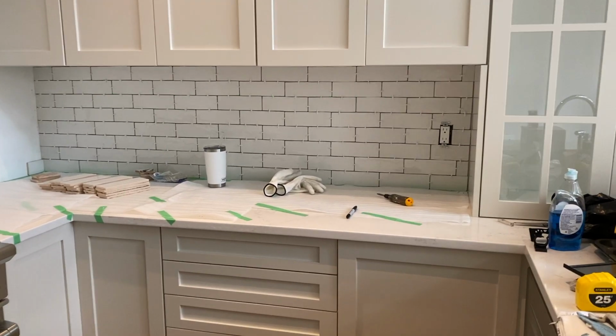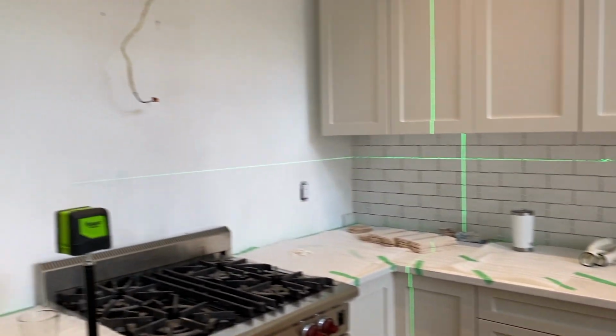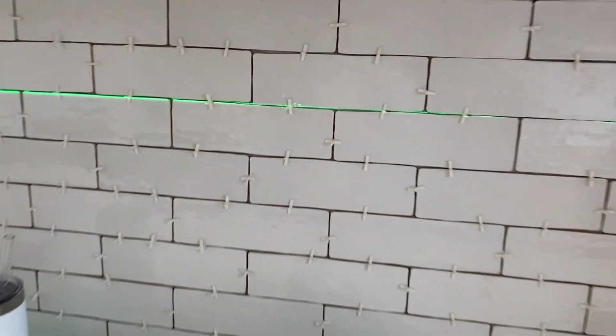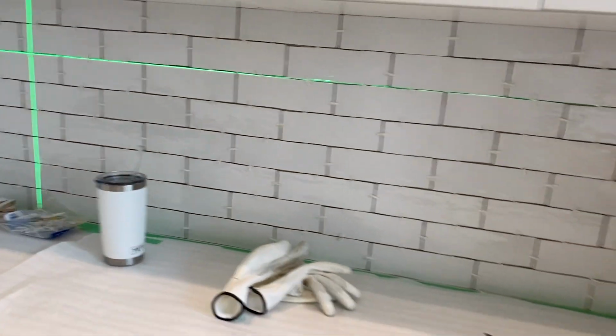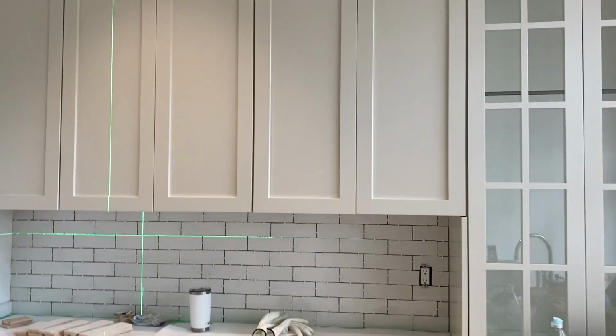The first section of the tile is finished. We thought we'd start with the smaller one before tackling this, but it looks pretty good. I think the most annoying thing is getting the little spacers in, but because all of the tiles are kind of wiggly, you can't get them perfectly square. It's not like a typical subway tile, but it looks so good. The color is perfect with the cabinets.